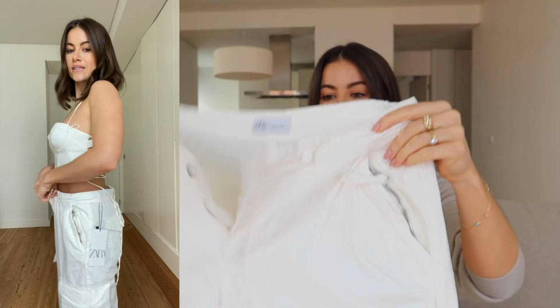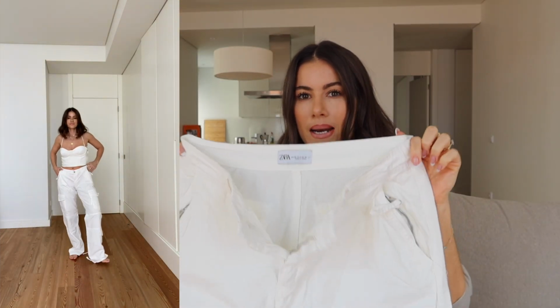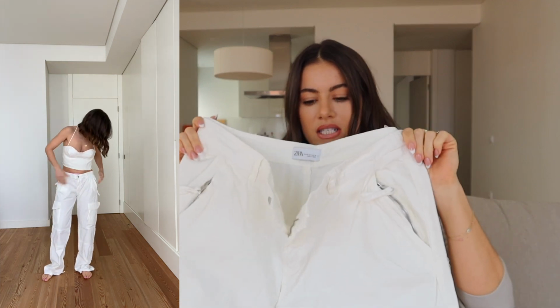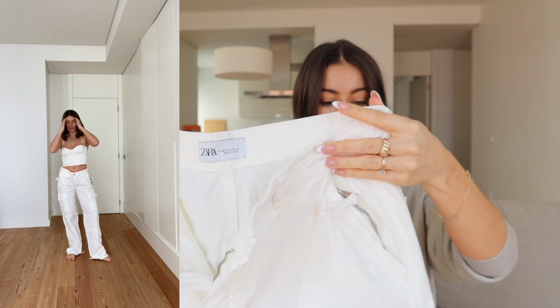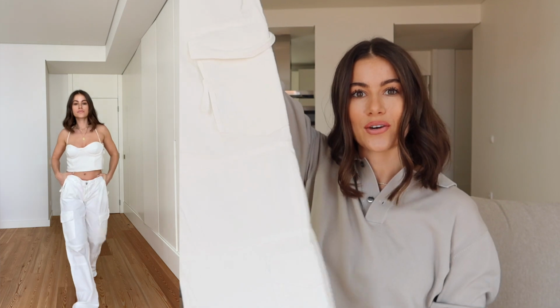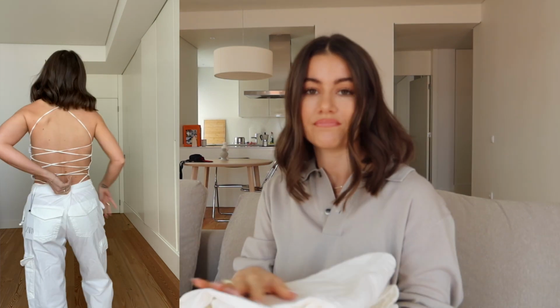Pockets, amazing. Now they are a mid-rise, and they're a little bit baggy around the side. I might have to get them slightly tucked in or altered a little bit, but I did again get them in a size 10, and these are only €29. So you can't really go wrong. But for summer, I feel like these will just be great with a tank top and a blazer, or in a little bit chillier weather, maybe with a long sleeve oversized jumper and runners.